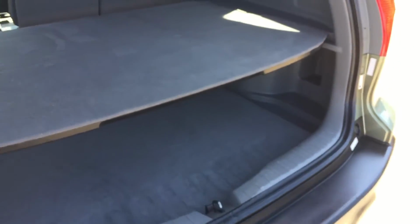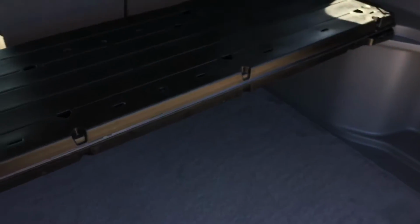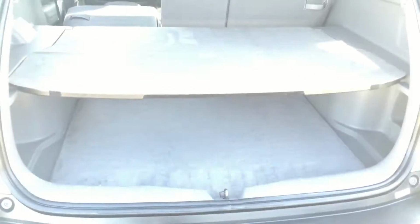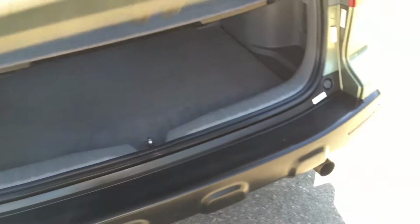Coming around the back here, this is an all-wheel drive unit, which is great for the winter. Lots of storage here. They have this cover here for privacy. And it flops up, so you don't have to take it out if you didn't want to. Give you extra storage. Underneath here is a full-size spare tire, your jack, and all that stuff you'll need. Flop this back down. Lots of room back here for groceries, larger items, tons of space.